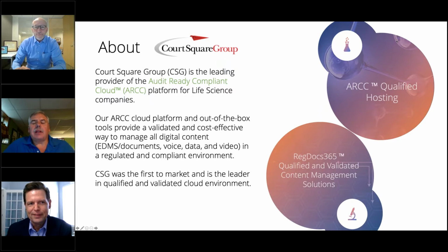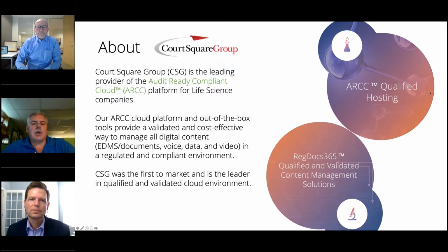We are an audit-ready compliant cloud provider. We have a cloud environment that can host multiple applications within that environment, anything from a life sciences perspective, all the way from preclinical, through clinical, into manufacturing. We do a lot of work in clinical trials, particularly around document management systems and systems for holding electronic content, specifically for regulatory submissions. We also have what we call RegDocs 365, which is a qualified and validated content management solution, specifically for clinical trials and for submissions.